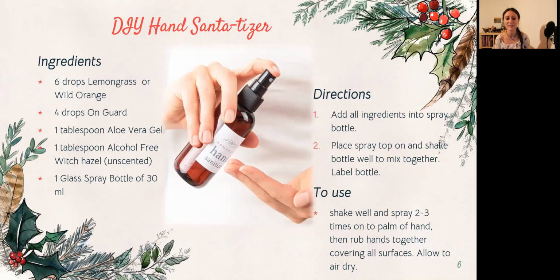So you can just add all the ingredients. I always recommend adding the witch hazel and aloe vera first, and then you can add the drops of essential oil. Usually, if you don't mind, I also put in a drop of alcohol to make it a little stronger, but a really tiny drop, and it makes it really strong. Otherwise, you can avoid the alcohol and it should still be fine. And it's important to shake it well before using it.